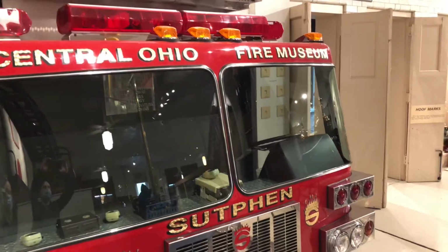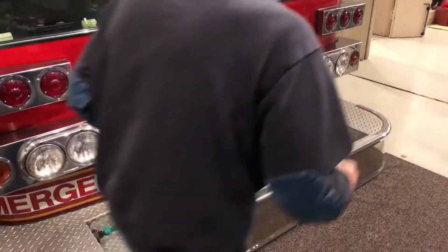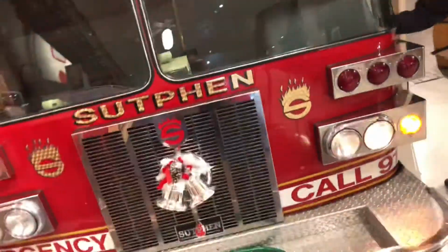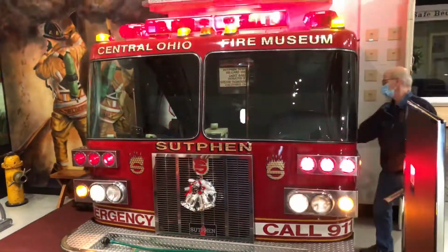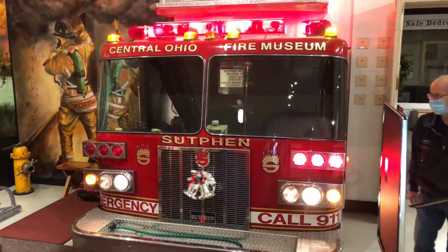Oh, that is so cool. You can see the lights on it. They have the lights hooked up. And they also have some video so that you can actually hear the truck start. Oh, that is neat.